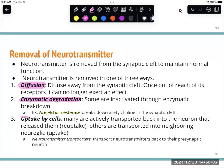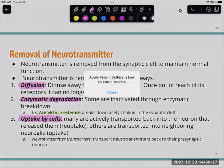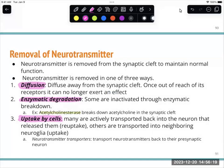This comes in and breaks acetylcholine down so that it can no longer bind. It can also be reuptaken by some of our cells. So the cell that originally released that neurotransmitter can take it back up, put things back together, and rebind it back into those secretory vesicles. Test question.